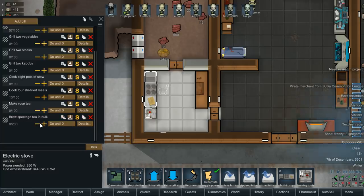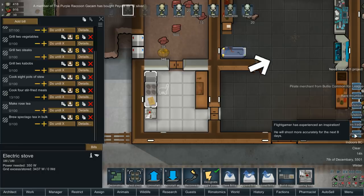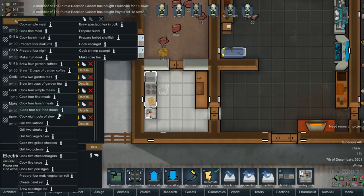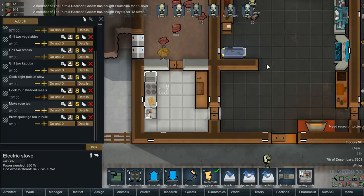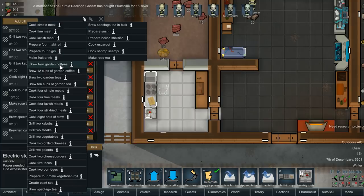So we're going to want that only 100. Shooting frenzy, textile trader, visitor, bidder. Okay, we don't need to worry about any of that. What else we got? So we got some stew as well. Did we do stew? Yes. We have garden tea. Sure, we'll get that.